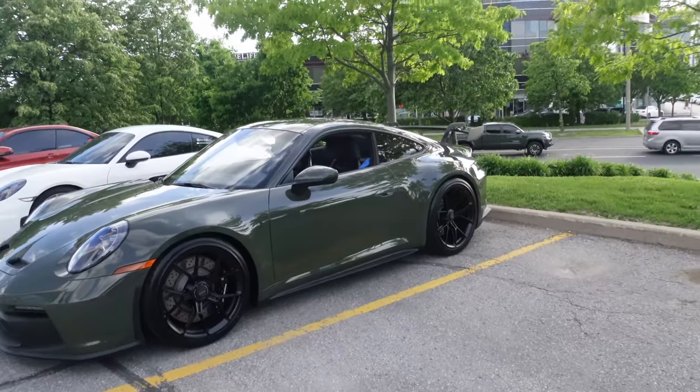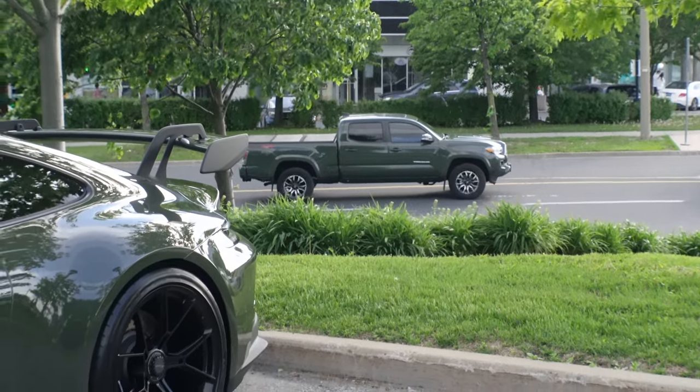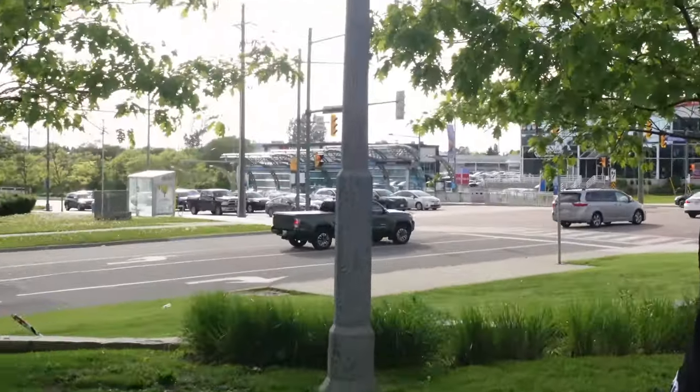Just about to talk about how unique the spec and the colors are on this car, and then there's a Tacoma with the exact same color. You're very original, Jason. Just picture that thing towing this thing. PTS Tacoma. Okay, so we just drove the car to a regular hangout spot.